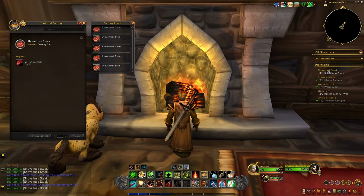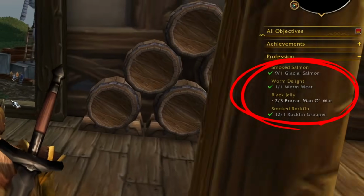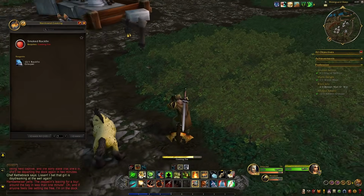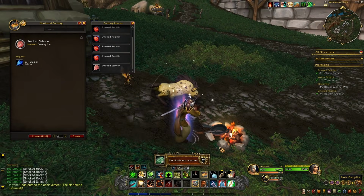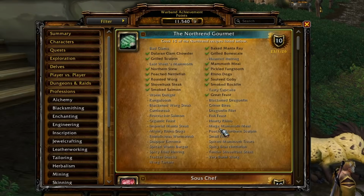It looks like our fishing sessions last episode have paid off too, because we already have the rockfin groupers we need for smoked rockfin and the glacial salmon we need for the smoked salmon as well. So let's get these cooked up over an open fire in the courtyard, as I'm sure the patrons wouldn't appreciate us smoking fish indoors. With that triple whammy of recipes done already, we unlock the Northern Gourmet achievement for cooking 15 of the Northrend recipes listed below.